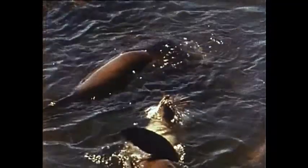In the 19th century, the seals were ruthlessly slaughtered for their fur and oil. By the 1870s, there were only about 20 left. After a century of protection, there is now an adult seal population of 5,000, and 2,000 pups are born every year.